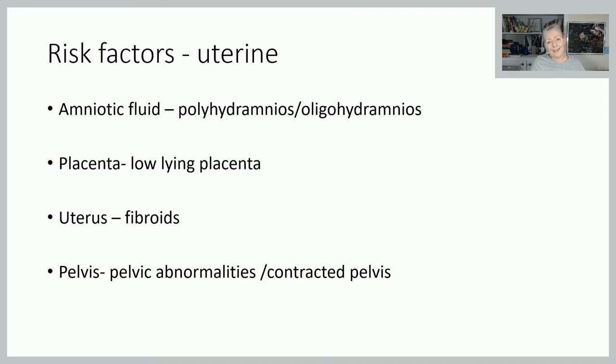If we've got things in the uterus that prevent the baby from engaging well or being in a cephalic presentation, things like a low-lying placenta, uterine fibroids, or any abnormalities with the pelvis, think about people who may have had road traffic accidents, horse riding accidents, anything where the pelvis may have been damaged.